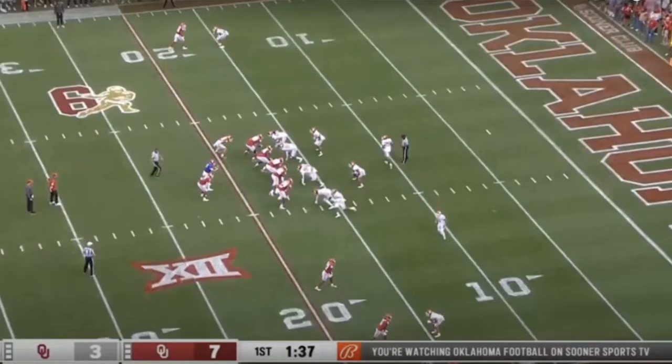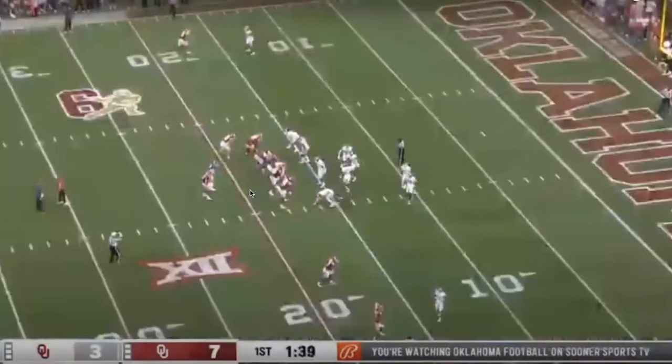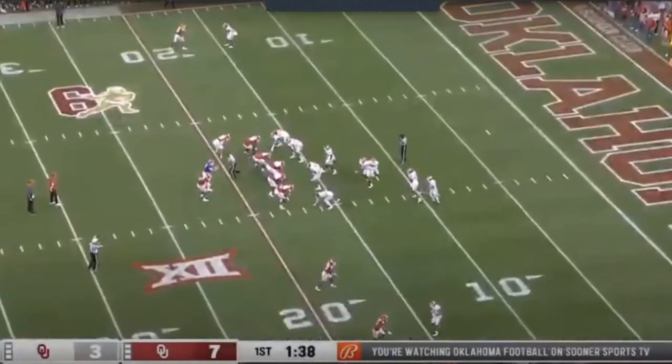This cannot happen. Cannot happen. It's either Y insert here. Looks like it's split zone. You guys know what I'm talking about. Let's draw it out. Right? These guys are going to block this way, this way, this way, this way, this way, leave this end unblocked, and he's supposed to come and kick out right there, right?